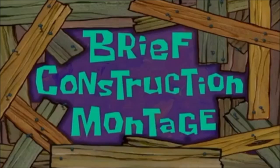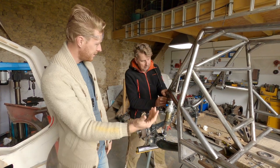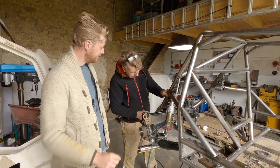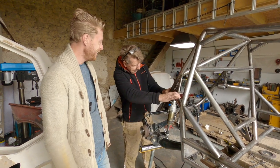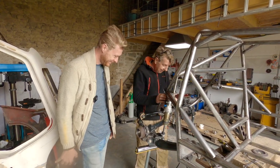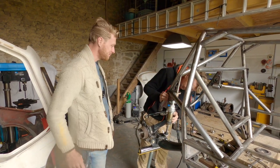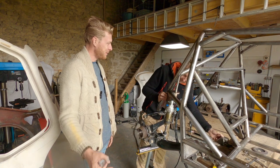Hope you enjoyed this brief construction montage. It's been really easy making this suspension mount because I haven't done it. It's great. It's lovely watching someone else work. Yeah. For a change. It's not a thing I've ever had the pleasure of seeing. Yeah, all right. I made them bottom plates for you, you bugger. Yeah, right. I did. I've got camera evidence of it and everything. Cool, isn't it?